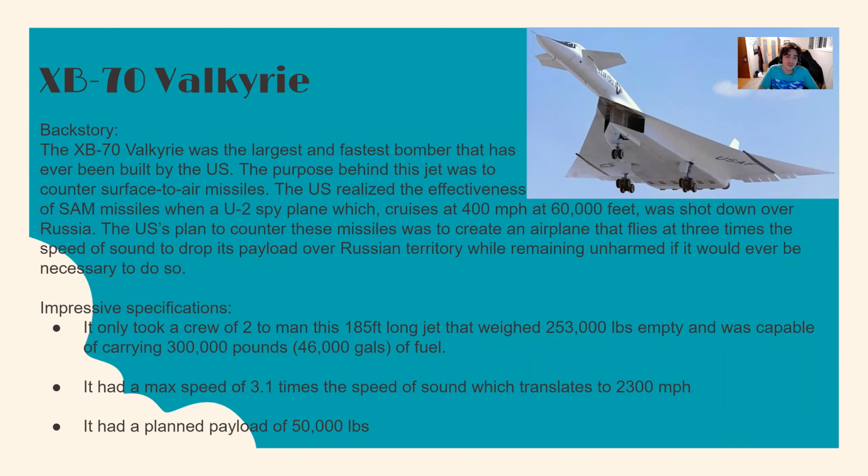The US realized the effectiveness of surface-to-air missiles when a U-2 spy plane, which cruises at 400 miles an hour at 60,000 feet, was shot down over Russia. The US's plan to counter these missiles was to create an airplane that flies at 3 times the speed of sound to drop its payload over Russian territory while remaining unharmed if it would ever be necessary to do so. If we ever got into a war with Russia and had to fight in Russia.